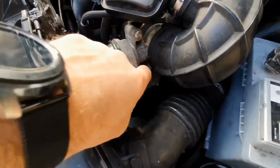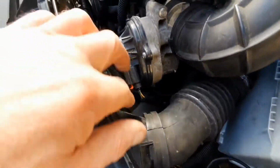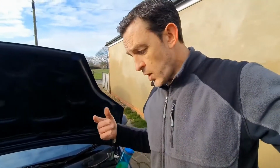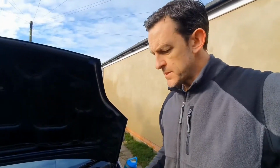There are 4 bolts holding the throttle body itself onto the manifold, and then there's 1 electrical connector, and that is it. It shouldn't take any more than a few minutes to get it off, put the new one on, and hopefully that will solve my running problems, but more importantly my ABS problems.